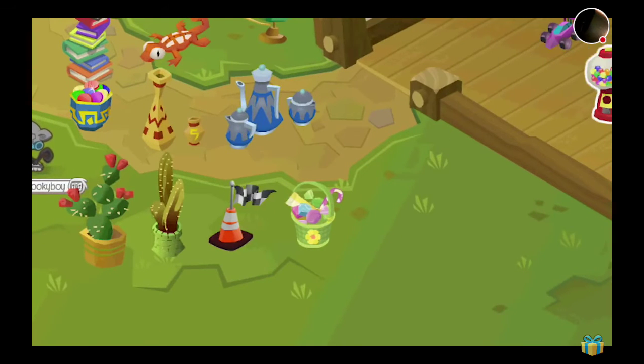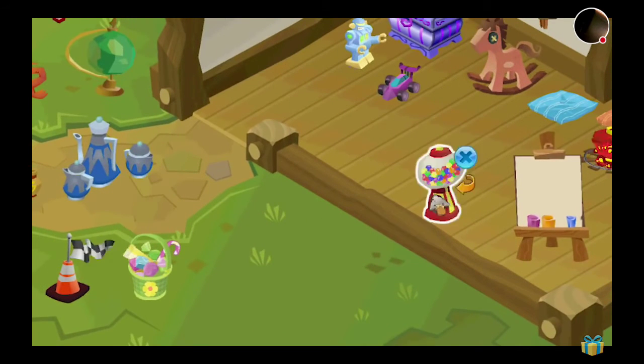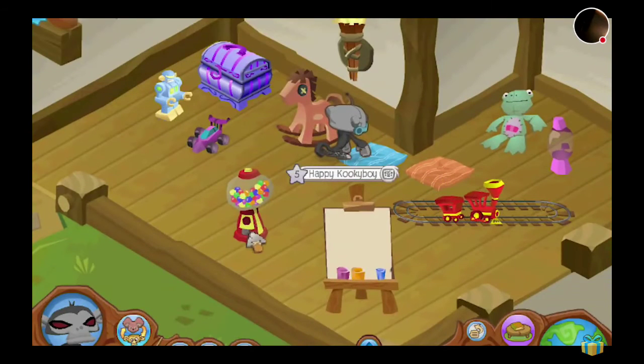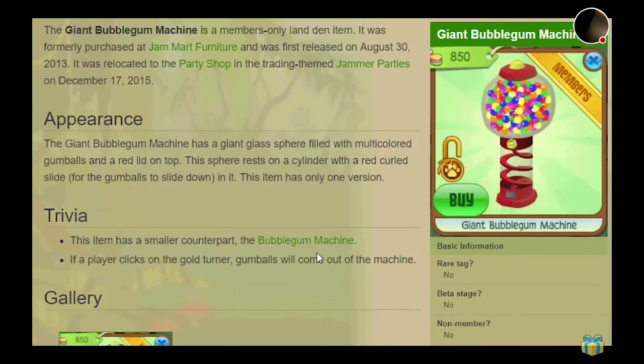Bubblegum machine, where do you dwell? Are you a beta? Can't you tell? Bubblegum machine is den beta. And you can even get gum from it if you click it in the right place. Where's my gum? I broke my gum machine? Well, anyway, it was formerly sold at Gem Furniture and first released during beta testing. However, the giant bubblegum machine, a lot of people think it's beta. It is not beta. So no, don't think that.